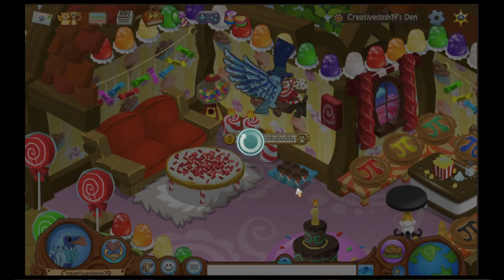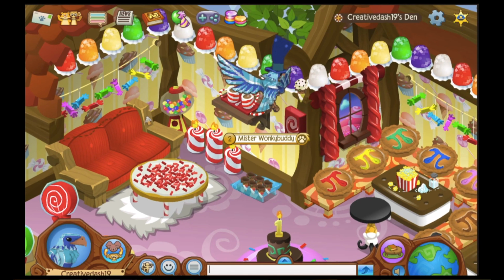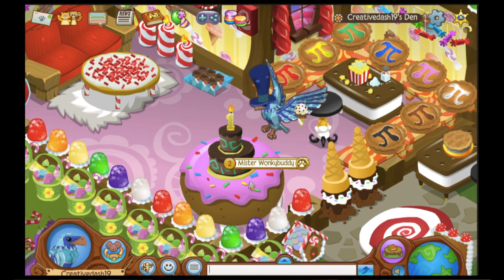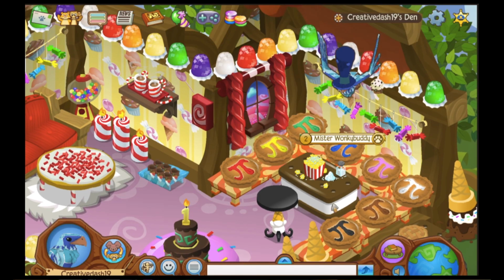There we go. So this is the snow cone. It's my favorite thing in the world. Got this window, streamers, cookie table. Oh, the first birthday cake is my favorite one of all. And this donut table. And as we go over here, we got lots of pies.